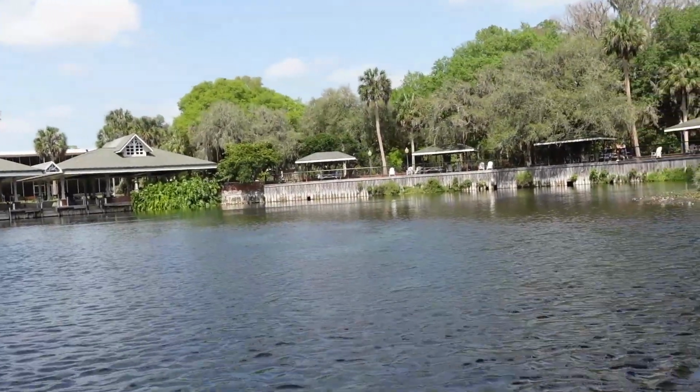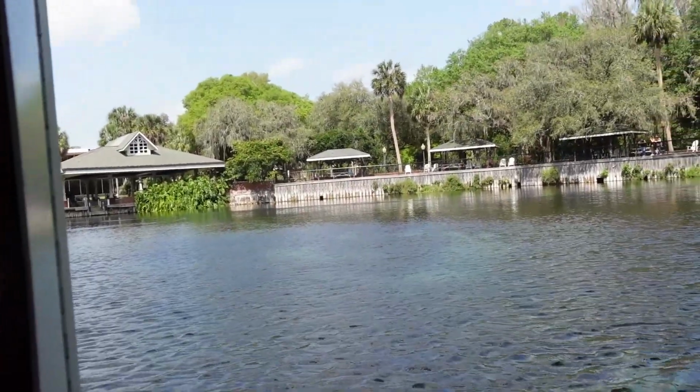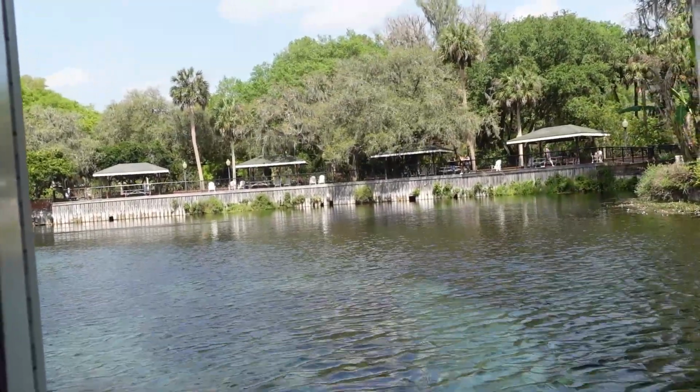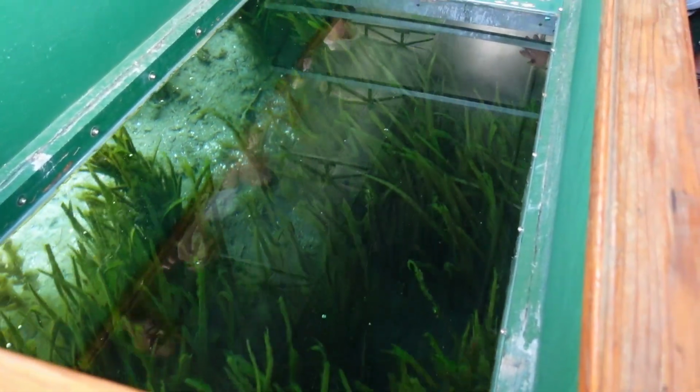Right now, we are heading to the first spring in the river. It is known as a head spring. We call it Mammoth Springs because of the size of the opening. The opening of Mammoth Springs is 5 feet tall, see the fishies? 65 feet across.